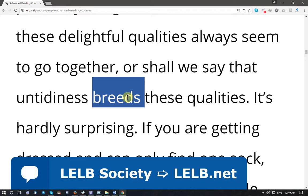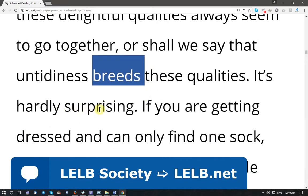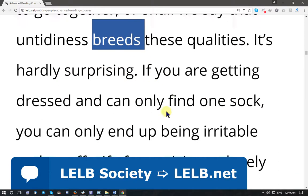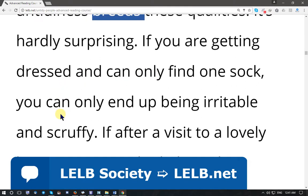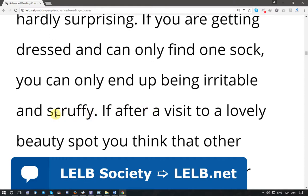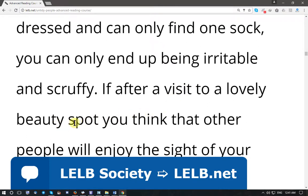It's hardly surprising. If you're getting dressed and can only find one sock and you need the other one, but you cannot find it, you can only end up being irritable. You would just lose your temper, go crazy, go bananas, and scruffy. If after a visit to a lovely beauty spot refers to a beautiful place.